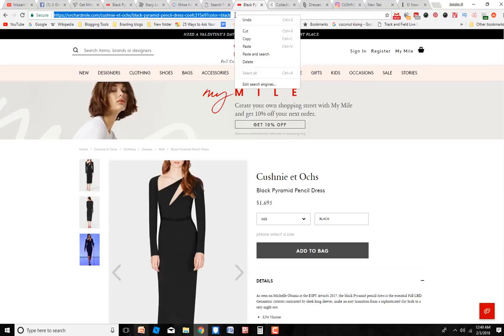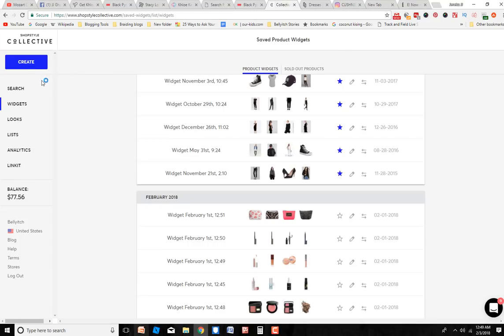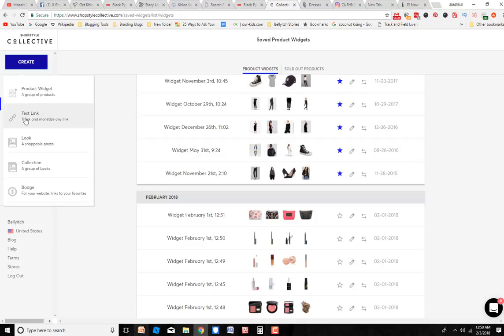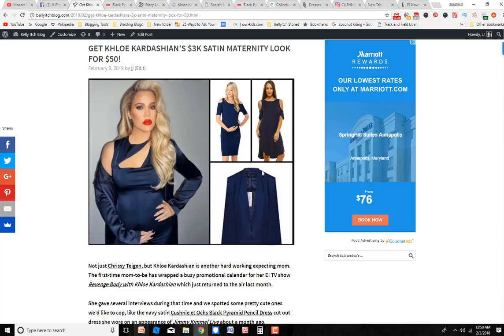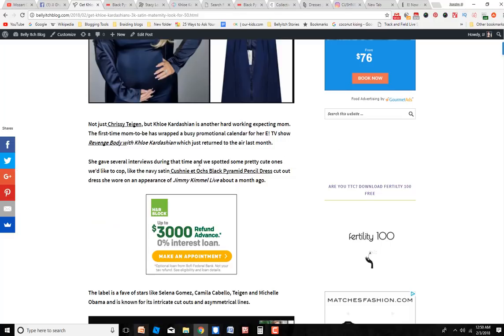So I can just click this link, copy it, go to Shopstyle, go to create a widget, create a text link, and paste that dress here. Build it, and I get a code. Now for my post, I can actually link to the actual dress. And here it is, linked to that dress.